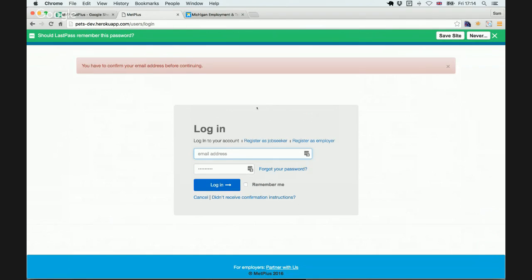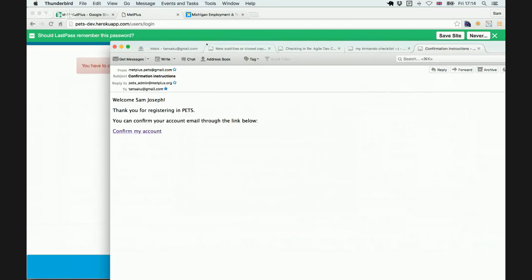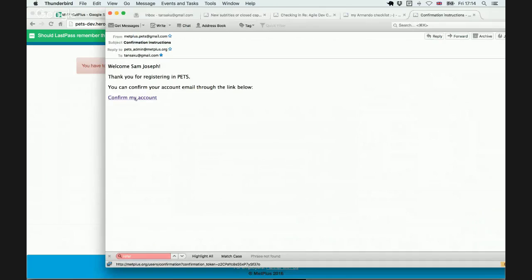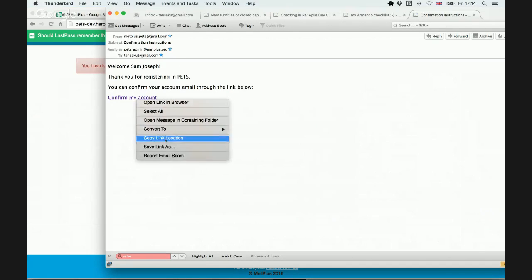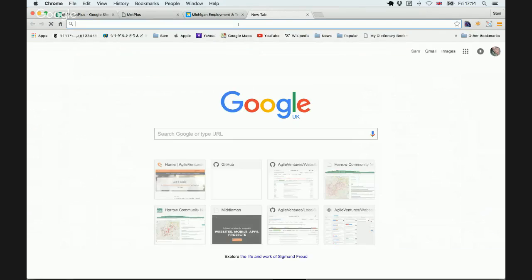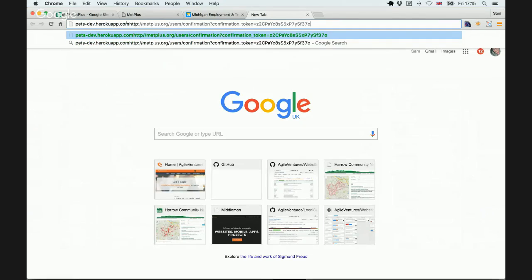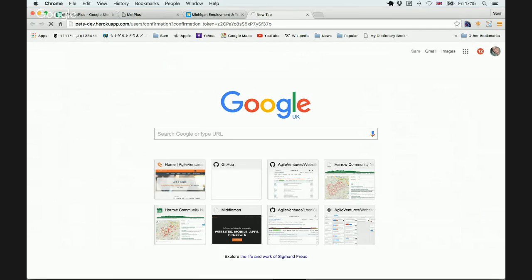I have to confirm that address before continuing. Have I clicked on the wrong link? So it looks to me like in the email, let's have a look at the email here. Mousing over that, it goes to MetPlus. So maybe it wasn't intentional for it to end up on that site. Maybe once it's all working, we moved over to metplus.org. So maybe that's how I confirm.